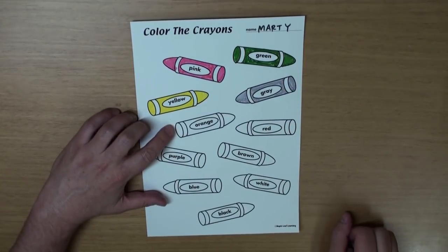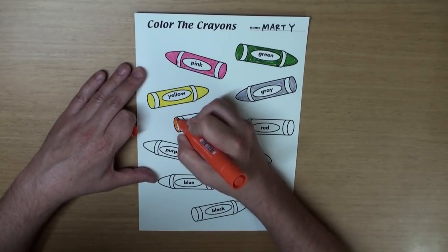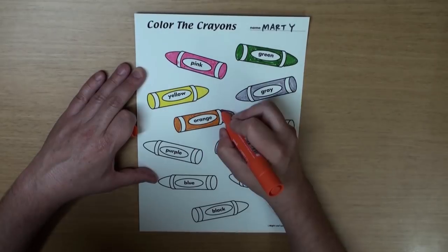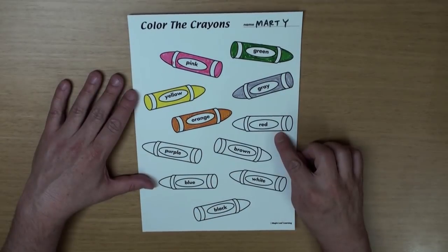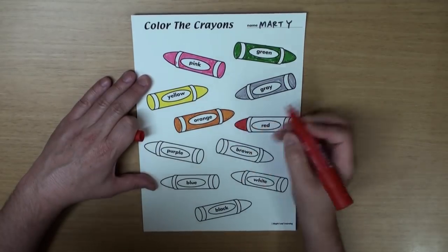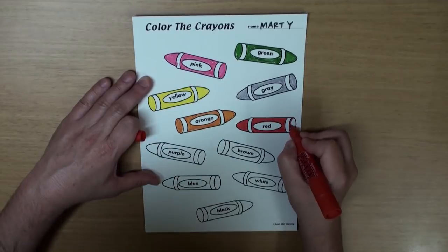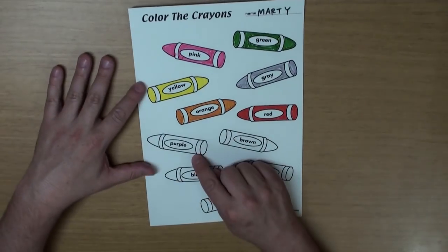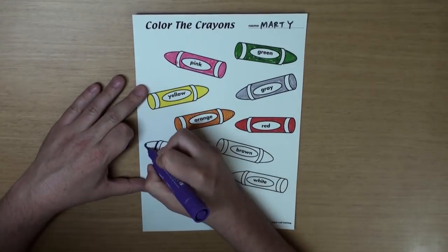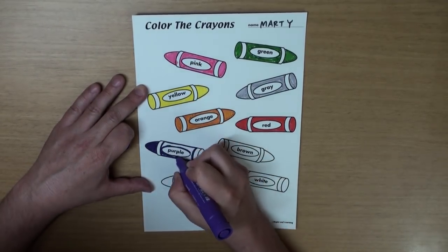What does this say? That's right, it says orange. Very good. What does this one say? That's right, it says red. What does this one say? That's right, it says purple. Very good.